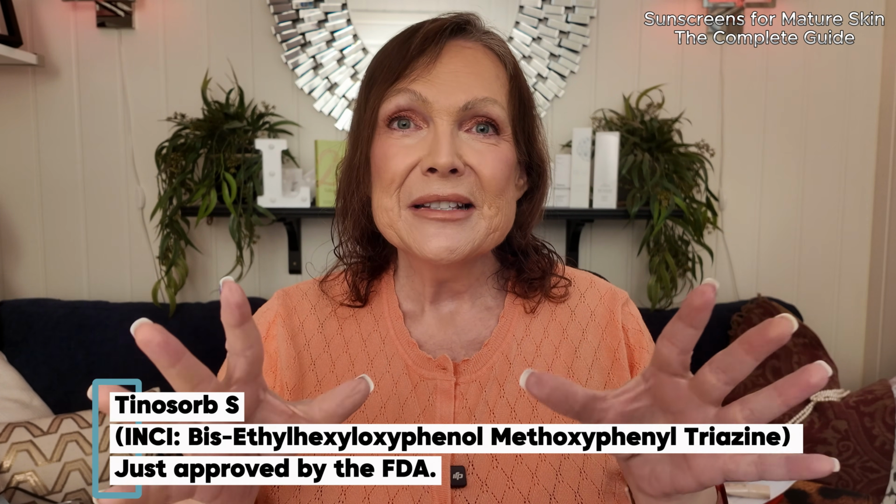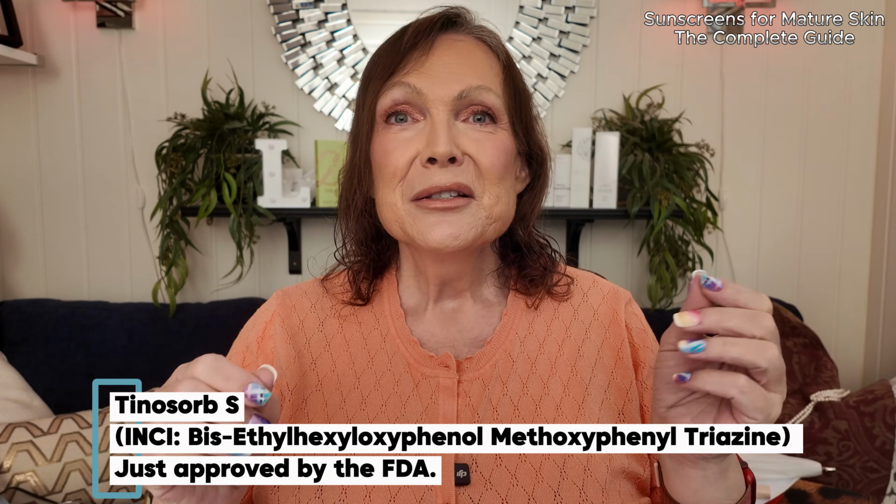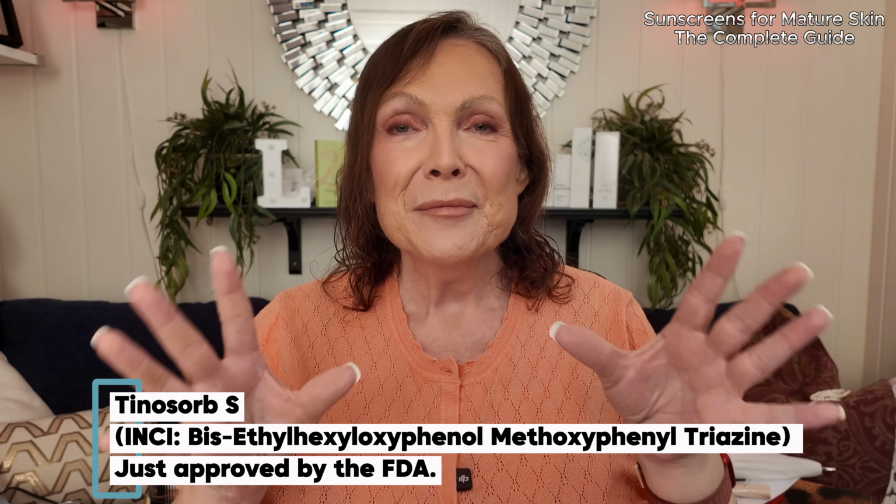But in Europe, they have a wider and more advanced filter portfolio. The EU Cosmetics Regulation approves a much wider variety of UV filters, many of which have been used for more than 20 years. Here are the key filters available in Europe, but actually, the first one I'm mentioning is Tinosorb S. This has just been approved by the FDA. So, let's hope we'll get a sunscreen soon with that chemical filter.